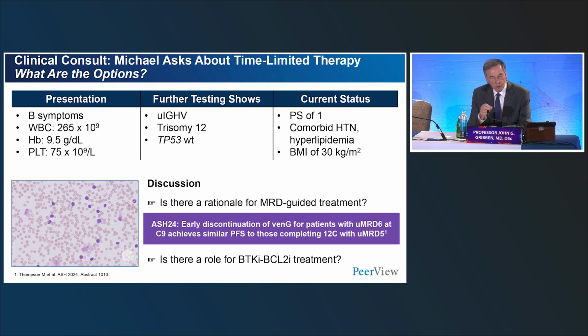And my experience of using that combination is that by the time you've given 3 months of a BTK inhibitor, it's then very easy. I think you should never underestimate the risks of tumor lysis syndrome, but it's usually very easy at that point to do the ramp up and bring in the BCL2 inhibitor.